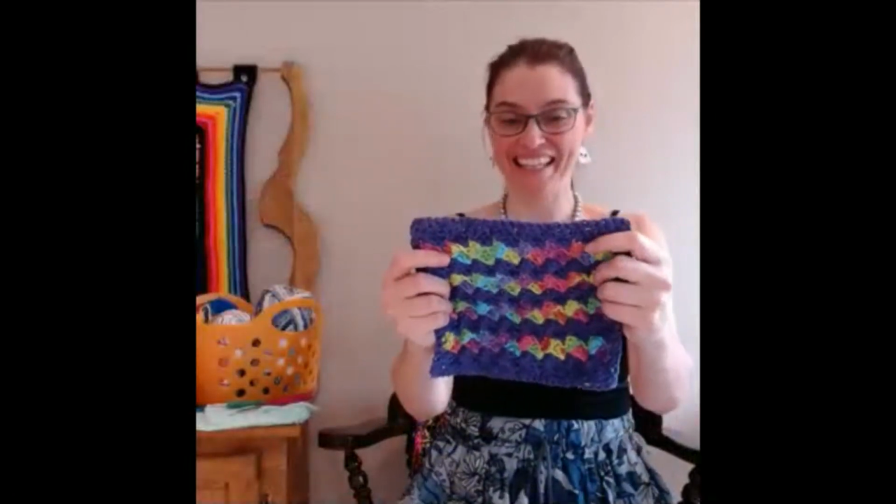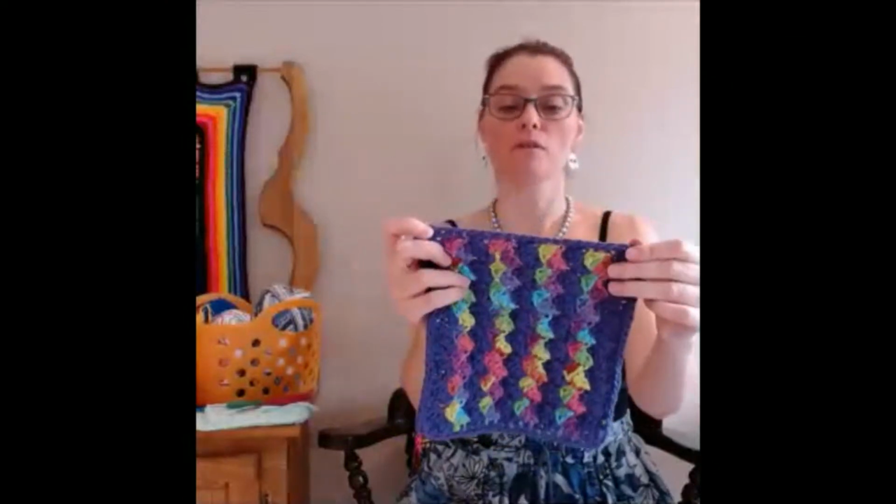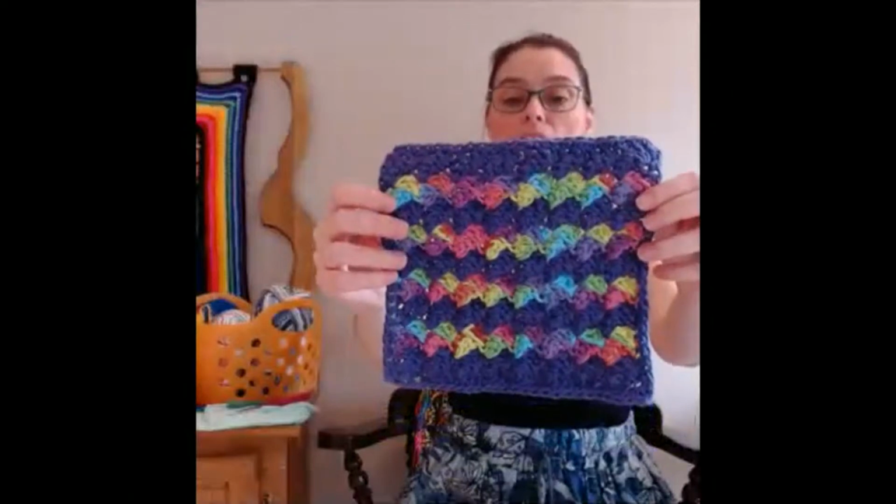I'll post a nicer photograph of this after the live stream to the community post, so you can all see it in a better photograph. I love this because now it's double-sided. So it doesn't matter what side you're looking at. It's the right side, right side. They're both the right side. And then I put a little single crochet border around it. So that one is ready to be used.